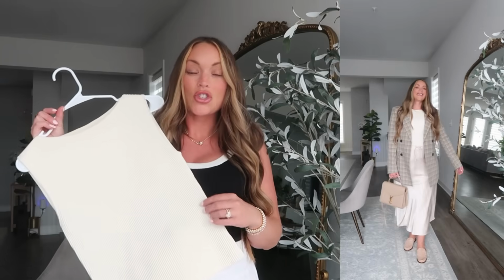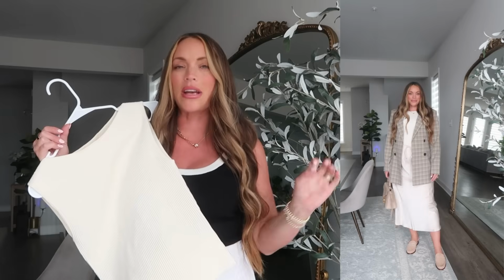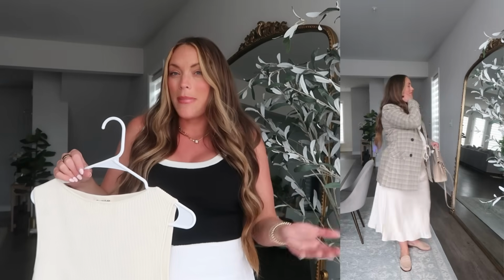Now I styled this in 2 ways. The first way, again, back to those Abercrombie cream jeans. I love that cream color. I think it's so rich and perfect. They are the Curve Love low rise baggy fit, but they do fit more like a mid-rise right at the belly button.